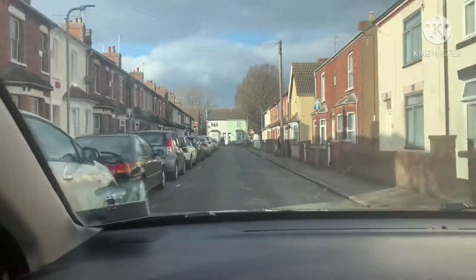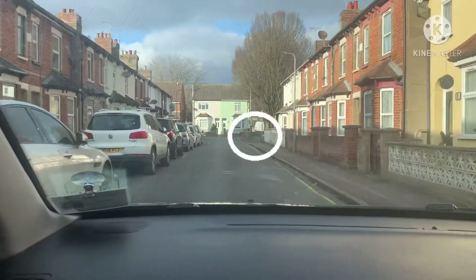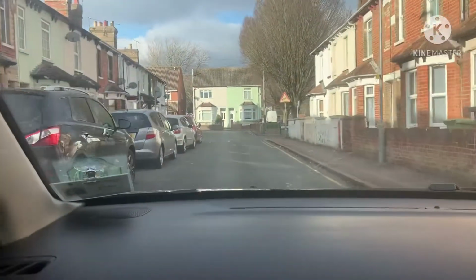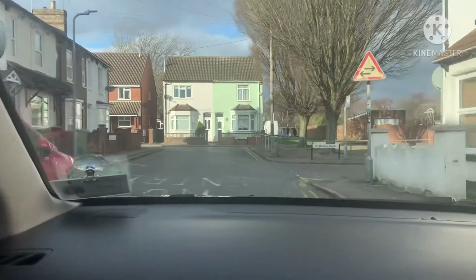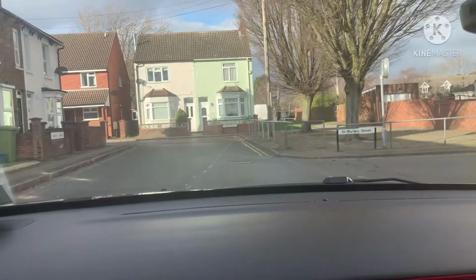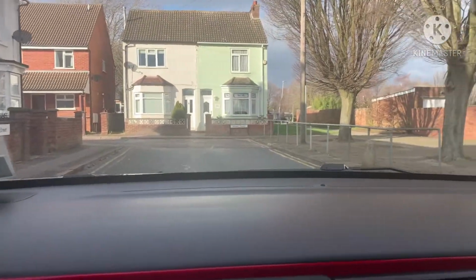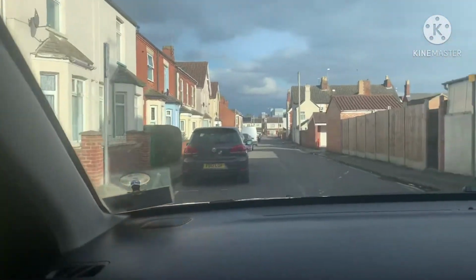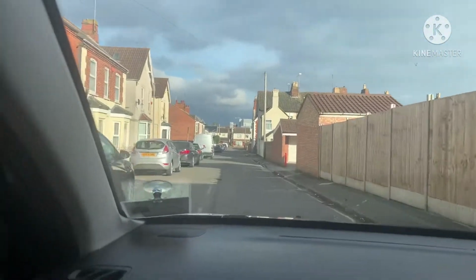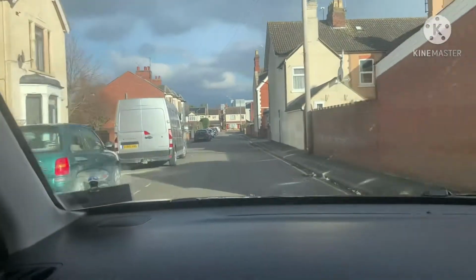We're now going to take the next road on the right. Now, as you can see from the warning triangle coming up, it's telling us that this is no longer a one-way street, so we are concerned about other vehicles coming in the other direction. Make sure you have a good look up the new road that you're going to turn into.